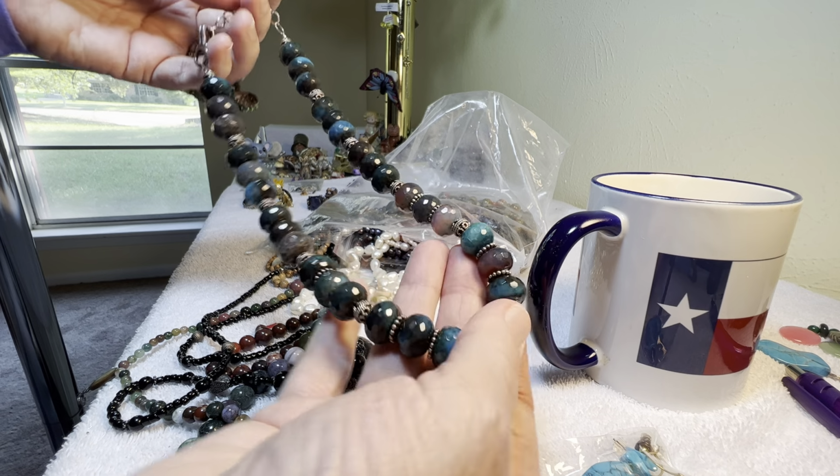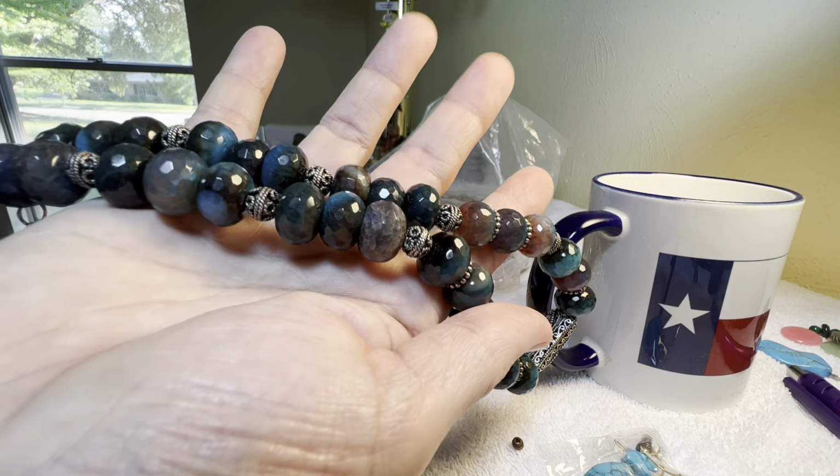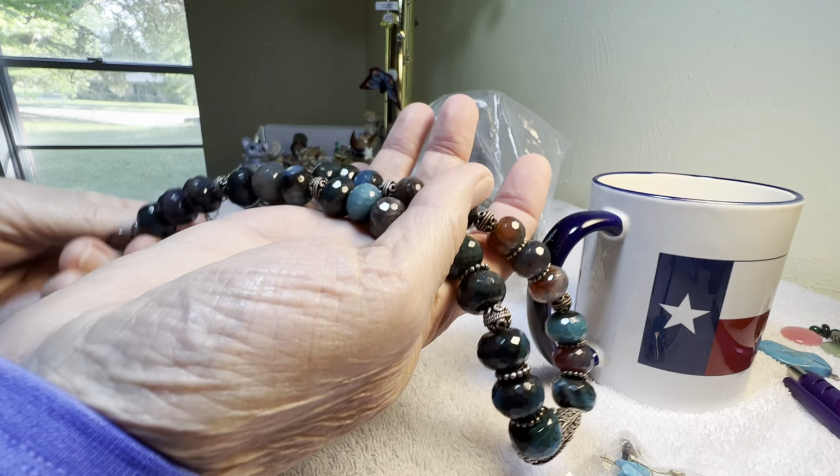This is stunning. This is just, can you see this? It does not show the color of, there we go. This is going to be 18.